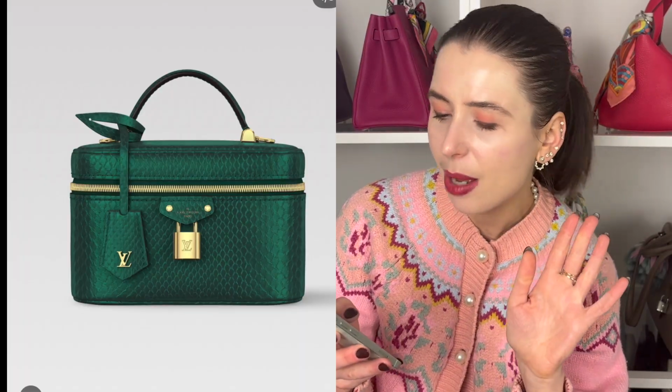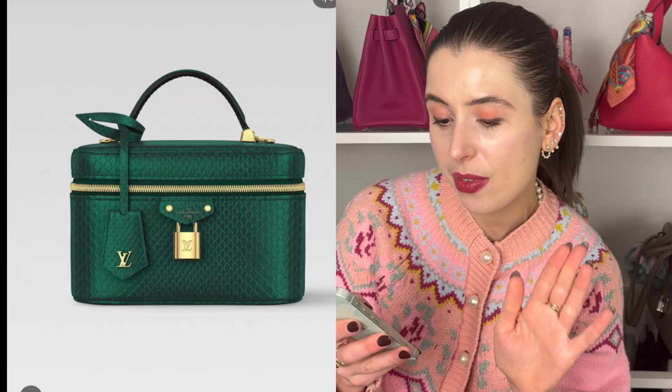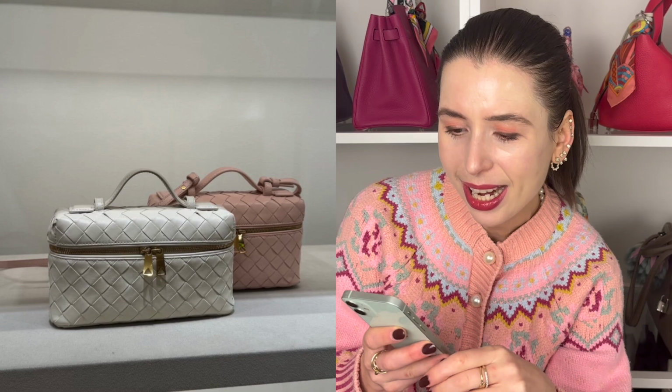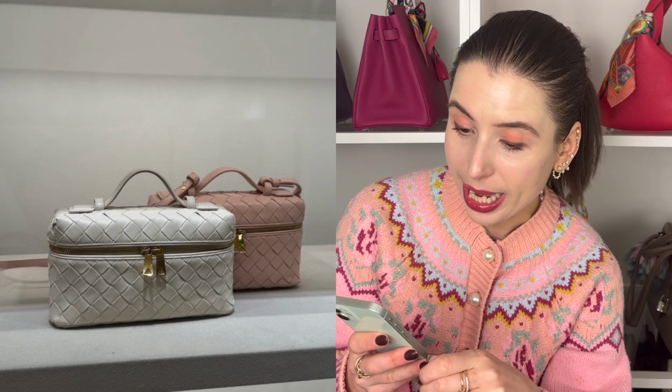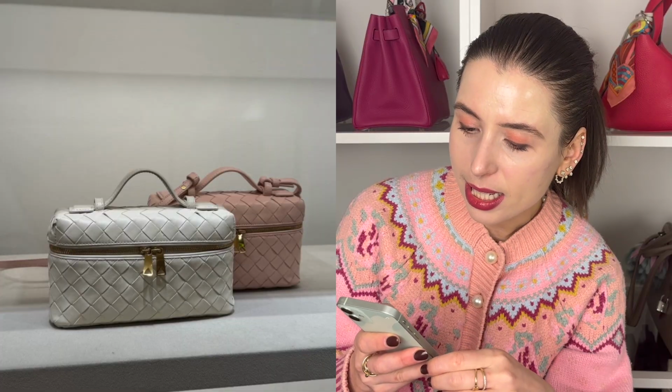Now, I'm not even done yet. I haven't even mentioned yet, Bottega Veneta are also doing the same silhouette. So their version features the intrecciato weave. And I think this actually looks quite good. So obviously Bottega's signature is the weave. So they've done the same style, but with the weave.